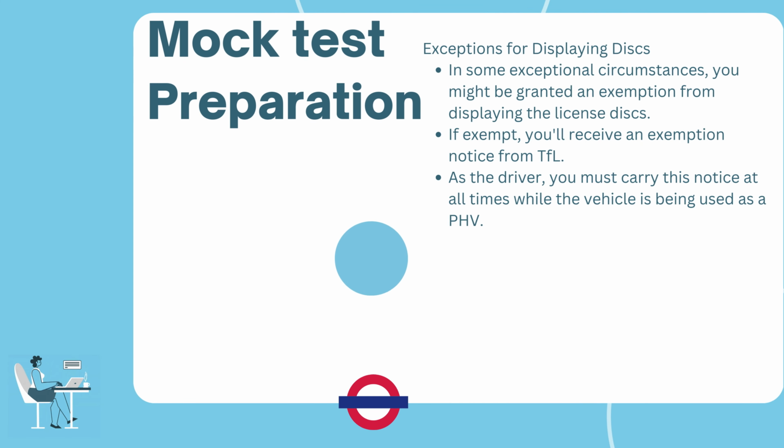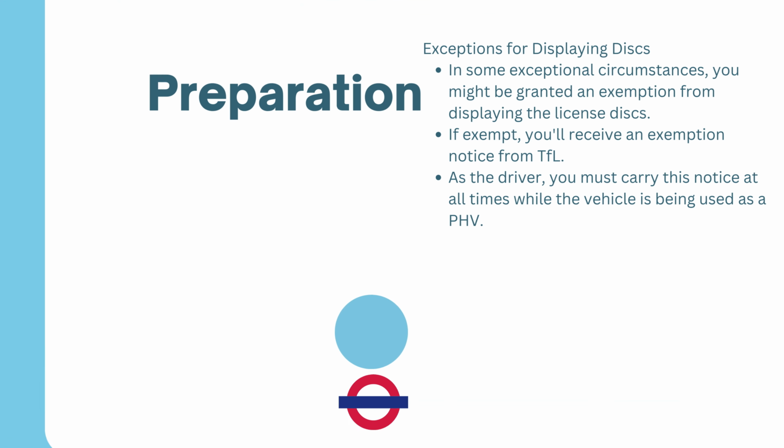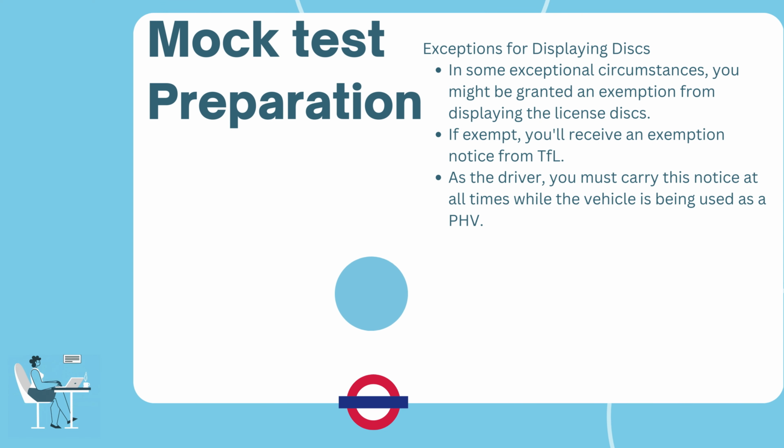There might be some rare situations where TfL grants an exemption from displaying the license discs on your vehicle. In such cases, you'll be issued a special exemption notice document. This document serves as an official authorization for operating the PHV without the usual windscreen discs. However, it's crucial to remember that you, as the driver, must always have this exemption notice with you whenever the vehicle is being used for private hire purposes.